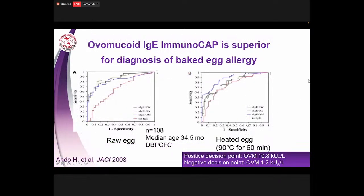Similarly, for the diagnosis of egg allergy, multiple studies have shown that ovomucoid IgE is superior for diagnosis of baked egg allergy. This is a Japanese study from Ando and colleagues, which showed that for raw egg allergy, confirmed by a supervised food challenge, specific egg white IgE has the highest area under the curve, shown as the green line, versus for allergy to heated egg, the specific IgE to ovomucoid, shown as the blue line, has the highest area under the curve, so the best diagnostic performance.